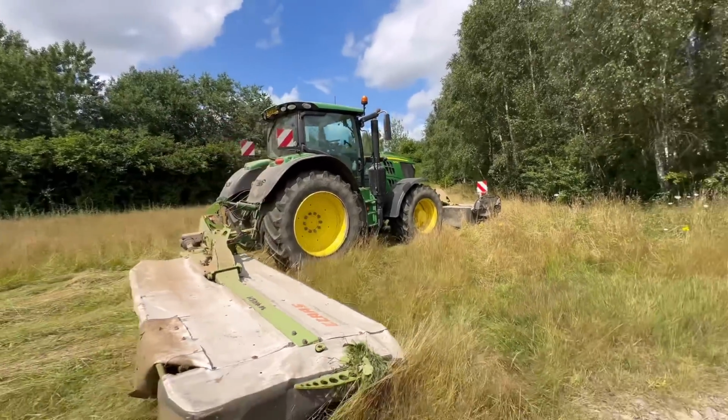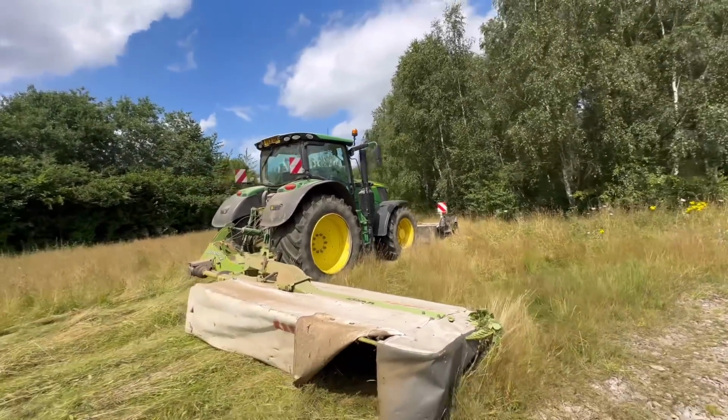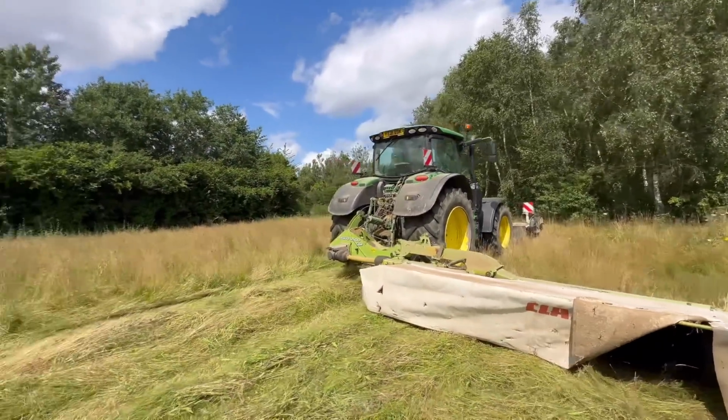So what we're doing here is cutting down the hay meadow. Can you hear all the insects? Lots and lots of insects in here.